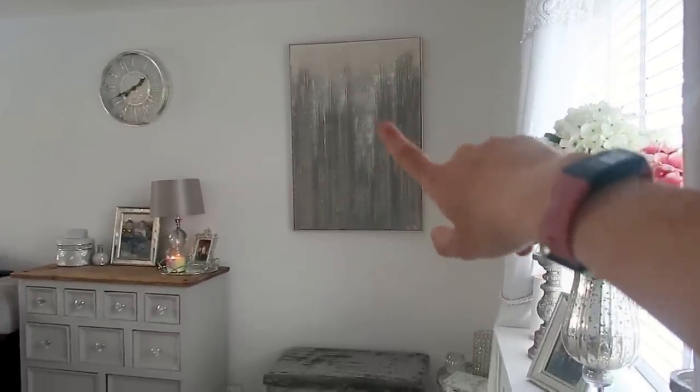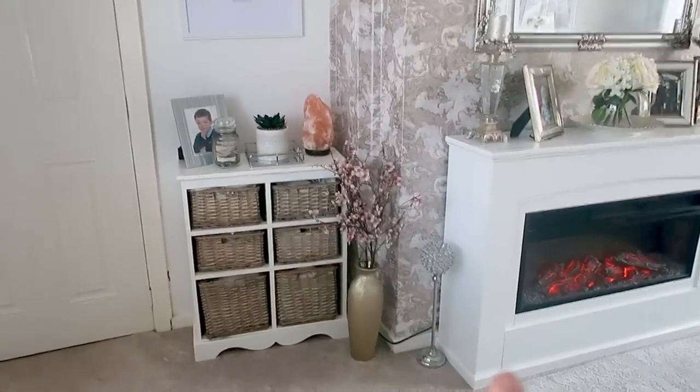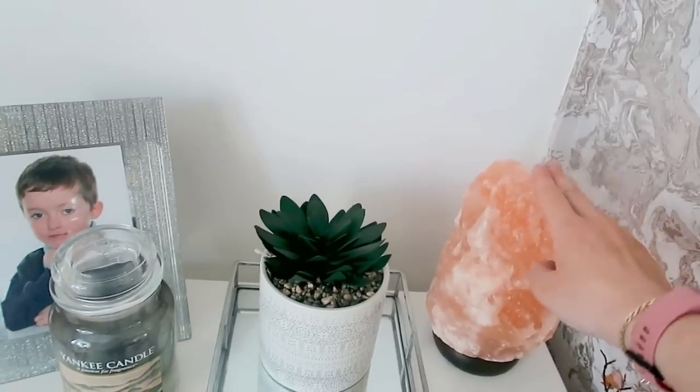I might actually put a big mirror behind it, but I do love that, and I'm not sure. I've already got a lot on the walls. And then over here needs a little bit of tweaking. This is a little bit random. I love my salt lamp, but I don't think it quite fits here.